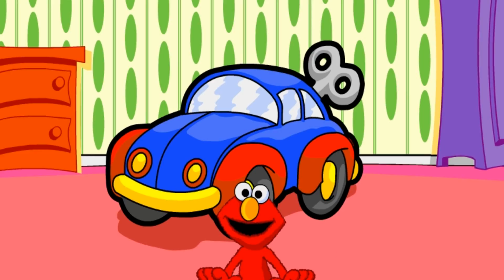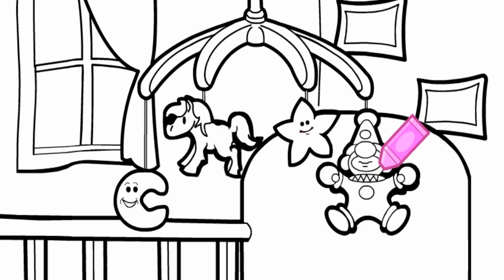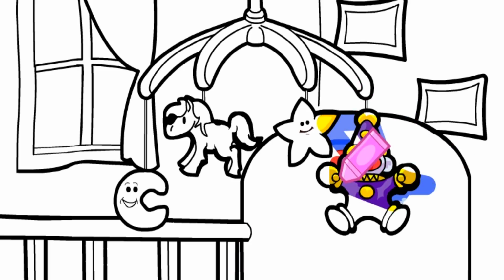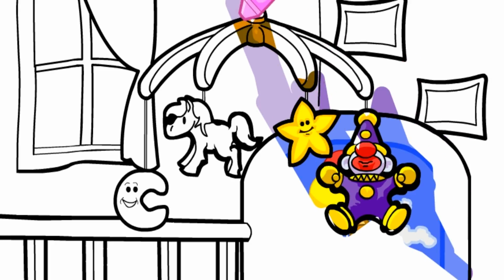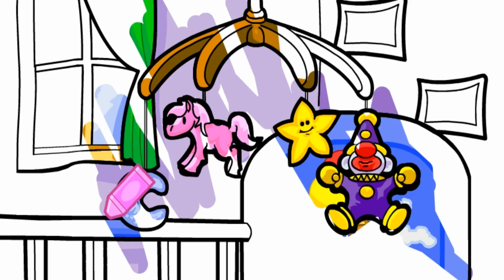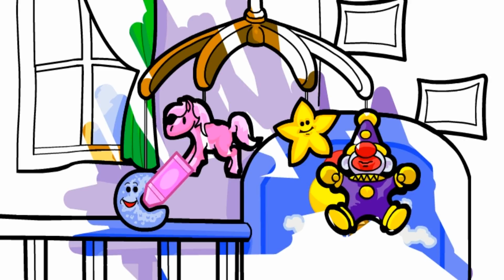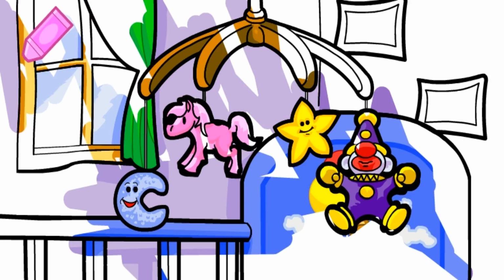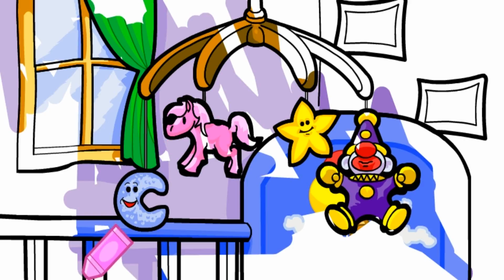Yes, and a wonderful subject. Yes. Ooh, it's a picture of a mobile. Go ahead, color it in. Wow. You're very good at this. Wow, you are very good at this.